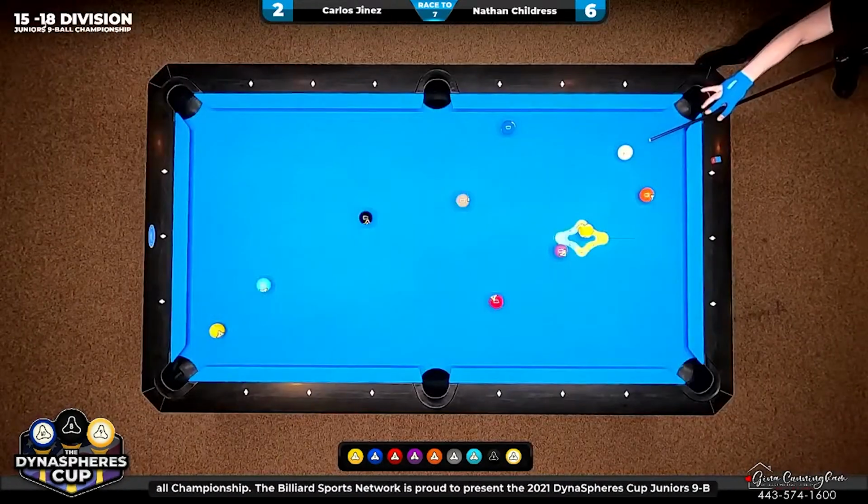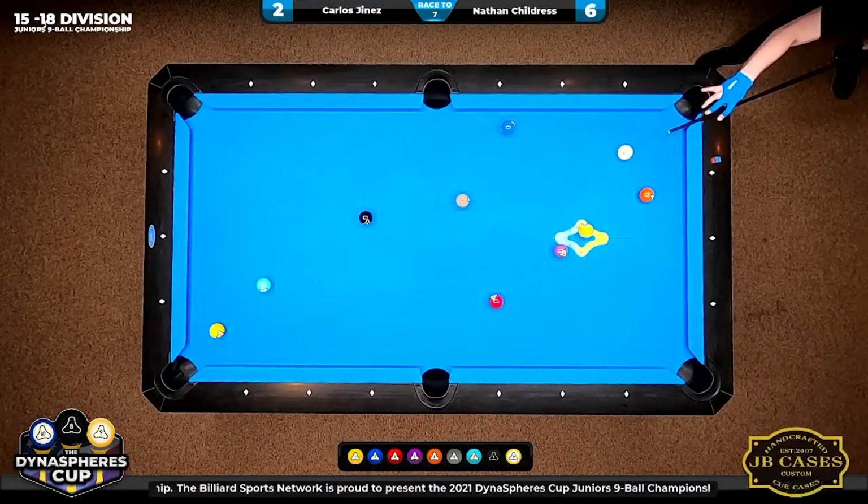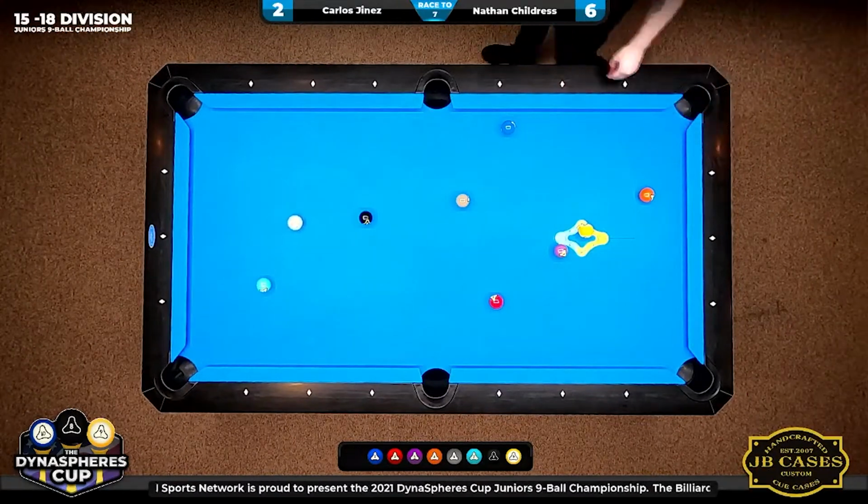Is there any opportunity with this one? Oh yeah, he gets plenty of space there. Yeah. A little bit of right hand spin. Take it over for the 2. He's off and running. There it is. Perfect.